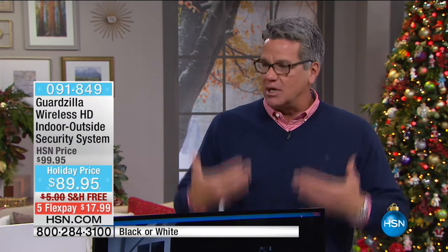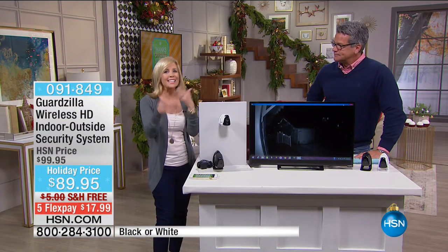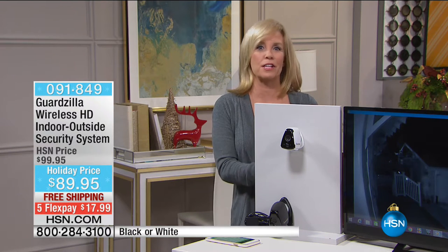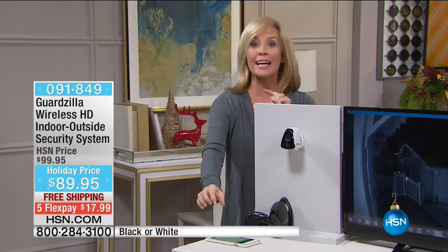It's high definition. So if you price high definition cameras, and you've seen these that circulate on the news, typically for one camera, it's $150 to $200. This is hands down the most affordable outdoor high definition camera in the entire marketplace. And your monitor is your phone. So you don't have to rely on a professional company, and there are no fees.